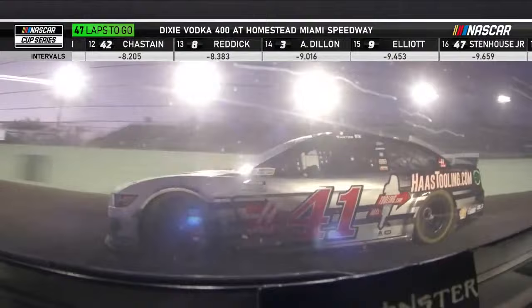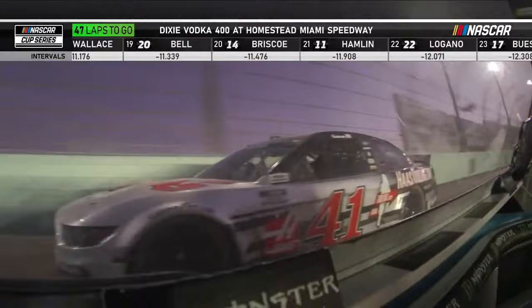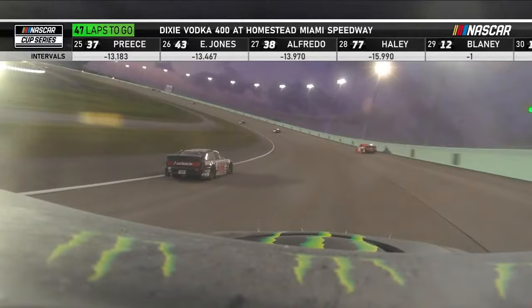Laps to go. Larry, is it too early to look at the trends? No, it's not. Not at Homestead-Miami Speedway, Mike, because looking back at the last 10 Homestead races, the last caution was right about now, lap 220 with 47 laps to go. But three times in the final 10 laps, and we did have an overtime finish back in 2016.